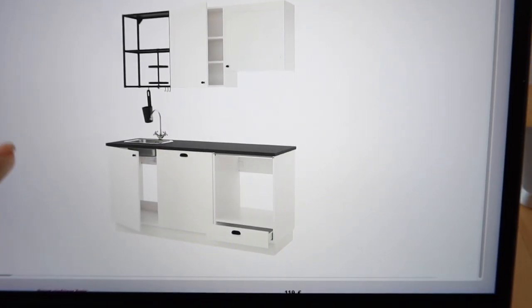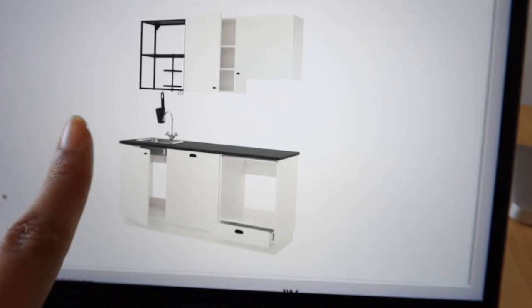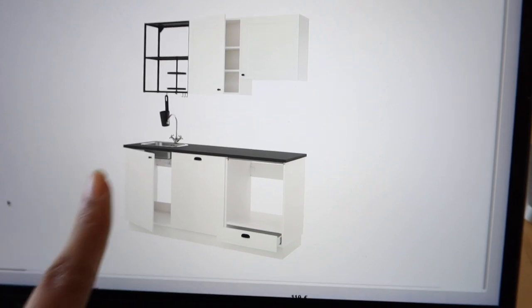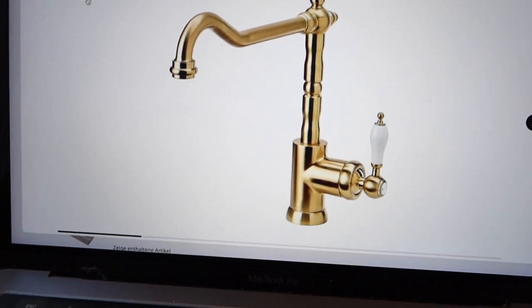At IKEA you can just literally put everything together the way you want to, so it will not look like this, but this will probably be the model that we will go for because we don't have that much space in the kitchen, so I think this is the only one that we can fit in. I am in love, literally in love with this.